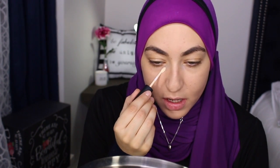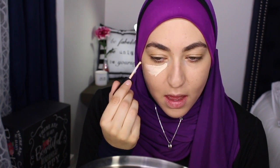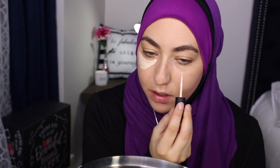Okay, on to concealer. My MAC Mineralized in NC15, just for the under eyes. We're gonna adjust that so that it doesn't always cut me off. It's such a weird angle underneath the eyes. I really want to try the Tarte, what is it? Shape Tape. But it's super hard to get a hold of. I'm gonna try to see.